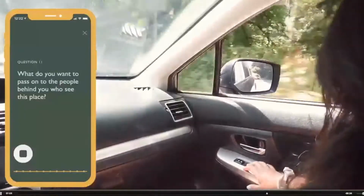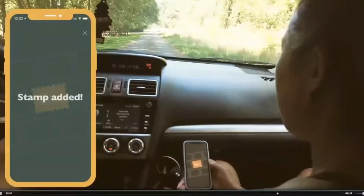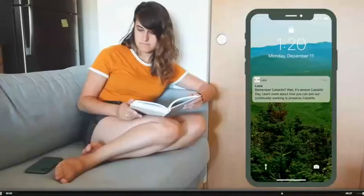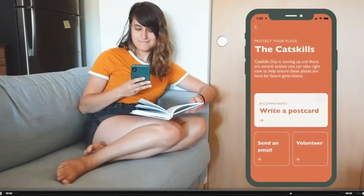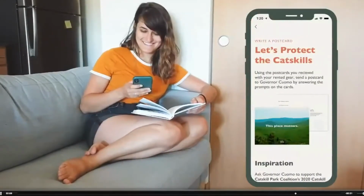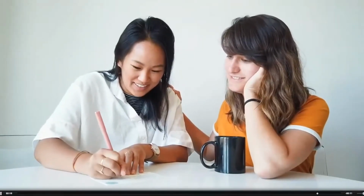After their guided reflection, the Catskills are added to their Luca digital passport, letting them know they are now stewards of these mountains. A few weeks later, Steph gets a notification on her phone. She sees that the Catskills need her help. When she opens the Luca app, it highlights actions she can take to protect this land. Lena and Steph sit down together and write a letter to the governor using the Luca postcards that were included with their gear. Though they were only there for a weekend, they will now be protectors of this place for years to come.